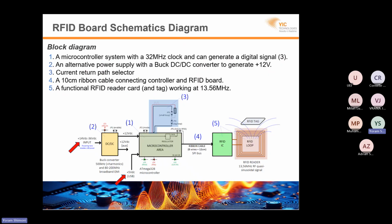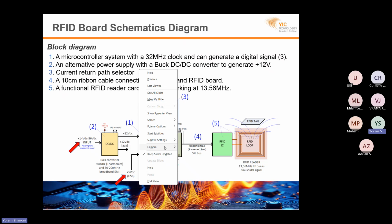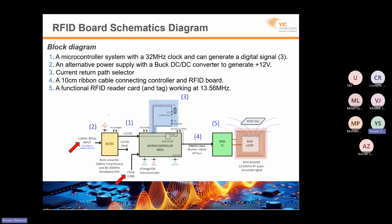Essentially, this is the schematic of the block. The setup is very simple. Let me turn on my pointer options here. We power the board by two options, either a wall socket, which goes to a DC to DC converter, or by battery options, 5 volts. I'm using here a USB cable and connector connected to essentially a battery operated device.